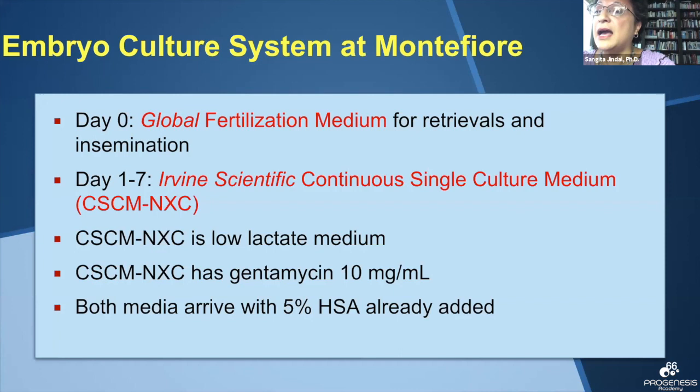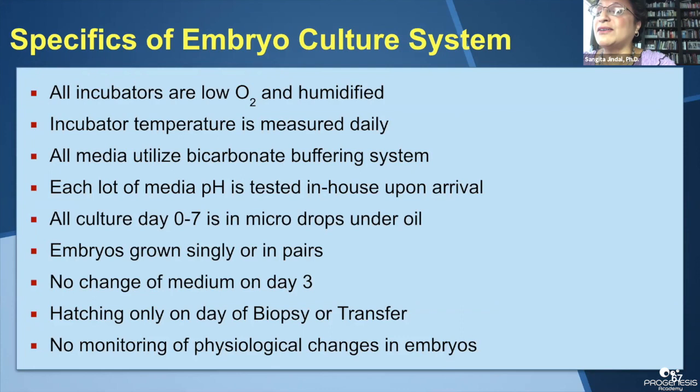All the incubators are, like everyone else's, low oxygen. Ours are humidified. We have benchtop planers. We do measure the incubator temperature daily, and we use a calibrated thermocouple for that. Of course, the media always utilizes the bicarbonate buffering system. It's a CO2 incubator with low oxygen. We do test each lot of media for pH when it arrives in-house. So that is the one testing we do for each new series, which is basically monthly.